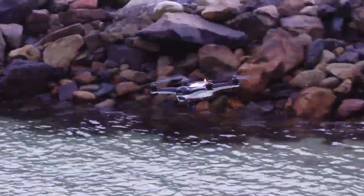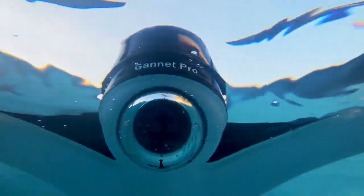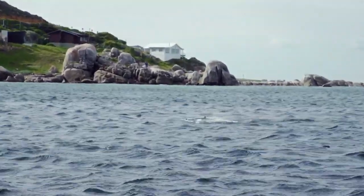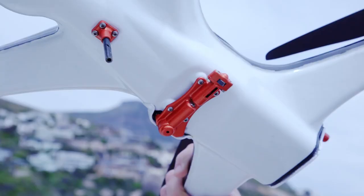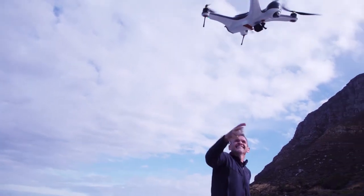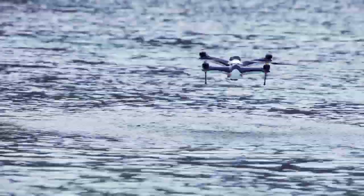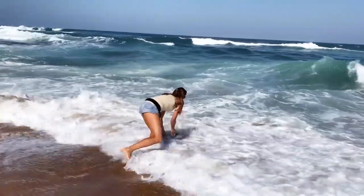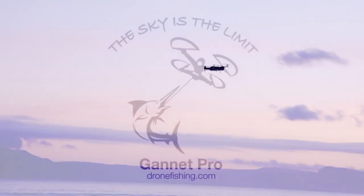grounded. For extra safety, the built-in two-axis gimbaled HD camera is fitted inside the waterproof body of the drone in order to protect it from harsh exterior environments. For any extra searchlights and cameras you're wanting to add, there are up to 5 auxiliary attachment points on the exterior build. With flight times of over 20 minutes, return-to-home functionality, and a live video feed and map through the Gannet app, the sky is the limit with Gannet Pro drones from dronefishing.com, the world leader in drone fishing technology.